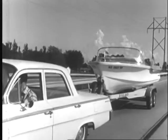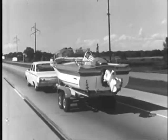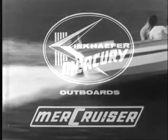Wouldn't you like to go wherever the boating's great? Then switch to MerCruiser from 110 to 310 horsepower. See them in your favorite boat at your MerCruiser or Mercury outboard dealer.